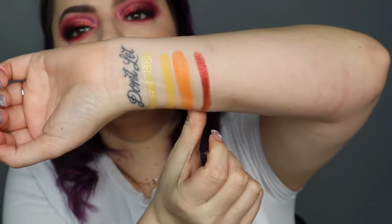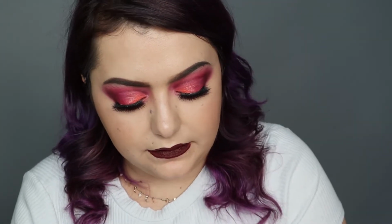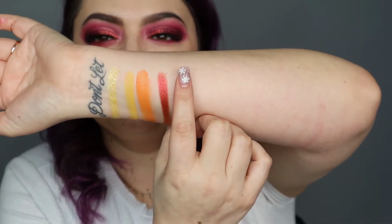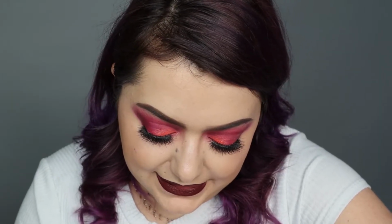Wow, that's really pretty. That would be super pretty for a holiday eye, like a berry toned holiday eye. That'd be really pretty. Okay, so the next shade is Grand Canyon. Definitely thought it was called Grand Slam, and that makes me hungry now. Breakfast food. Hungry for breakfast food. There we go. So the next shade is Golden Hour.